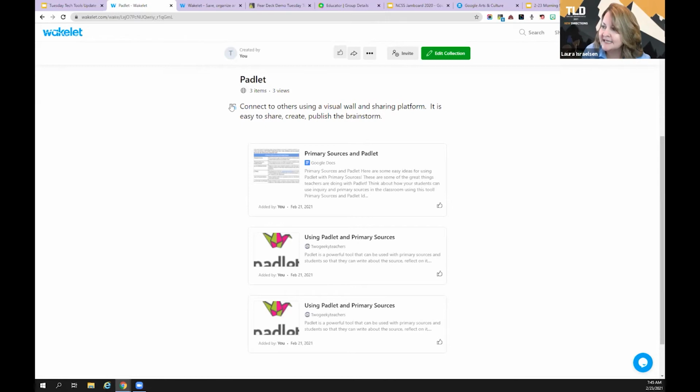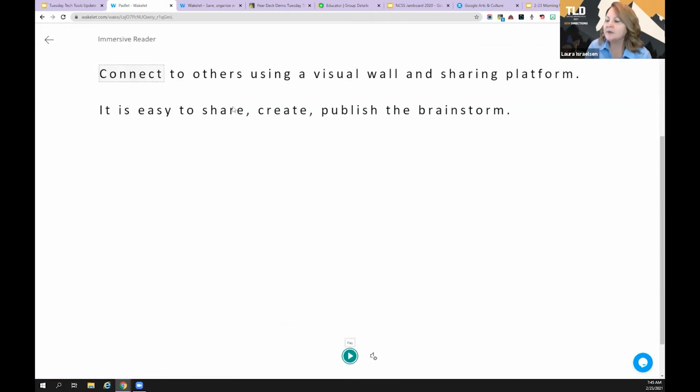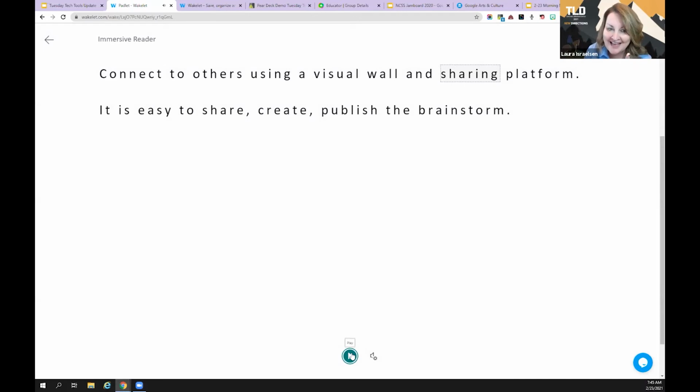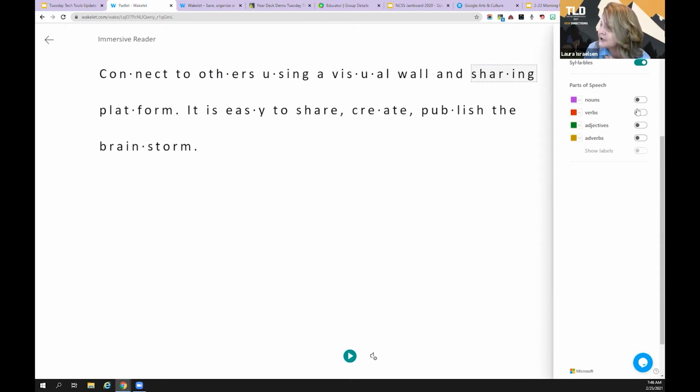So talk about assistive technology. If you click on this, it will go in and read to you. Connect to others using a visual wall and share. But more than that, it's just kind of magical. If you go in, there are grammar options. You can turn on syllables. You can turn on parts of speech. And you can show the labels of the parts of speech.